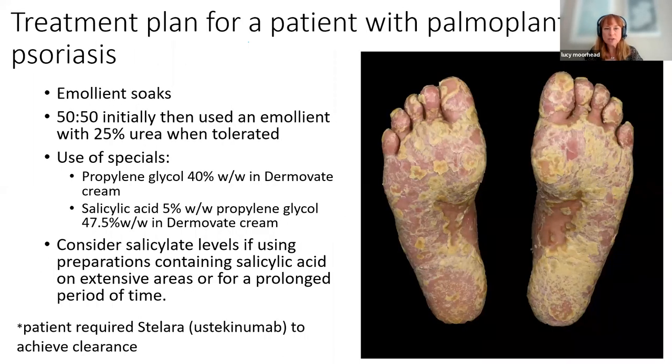So this is a patient who I treated in our day unit. To be completely honest, we didn't completely clear him with topicals, and he transitioned onto a biologic treatment, which actually cleared his skin. But we made very good progress with this. With this patient, we started off with emollient soaks. We then used a very greasy moisturizer, our most greasy moisturizer, which is 50% white soft paraffin, 50% yellow paraffin, and then introduced an emollient with 25% urea when he could tolerate it.